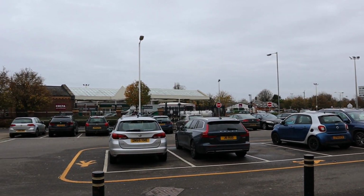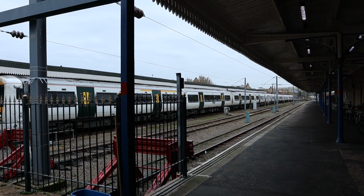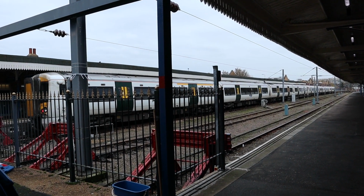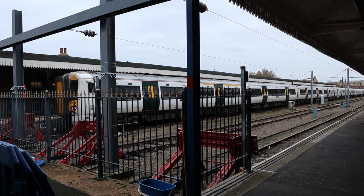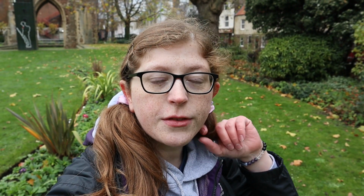These days, King's Lynn is primarily served by Great Northern Class 387s travelling to London King's Cross. On weekdays at peak times, Greater Anglia do also serve this station, with their Class 720s travelling to London Liverpool Street. Now that I've reached King's Lynn and been around the station, I've decided to come and visit Greyfriars Tower, which is on the site of a medieval Franciscan friary that stood here until the 16th century.